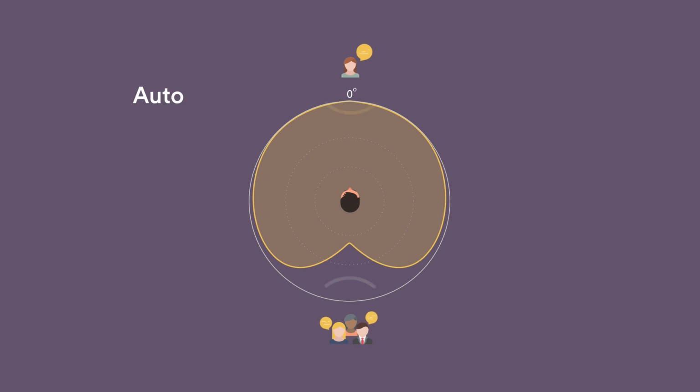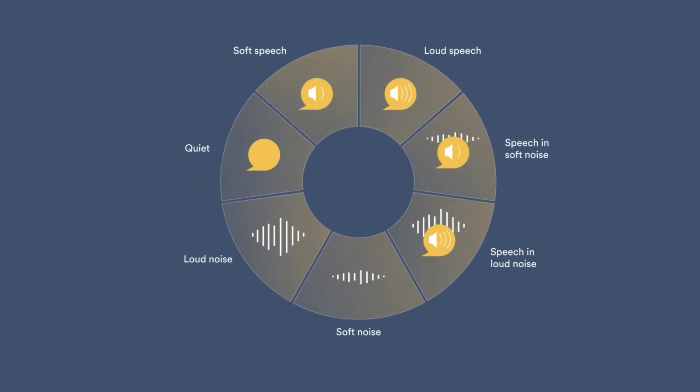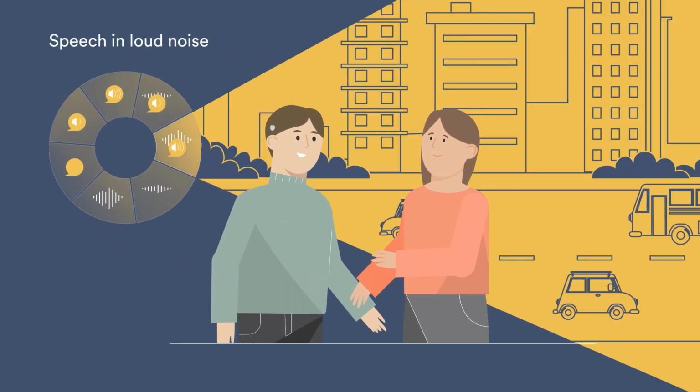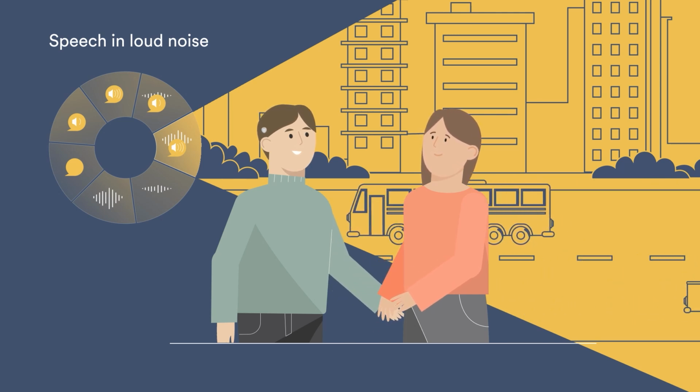Like many hearing devices, the Osia sound processor has a scene classifier, which actively scans the user's sound environments, accurately classifying them into 7 acoustic scenes. It then automatically applies the best directionality pattern and loudness to match the appropriate situation, so recipients can hear their best without needing to make manual adjustments.